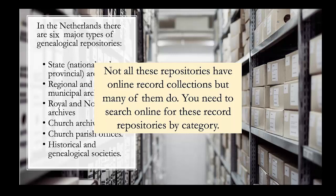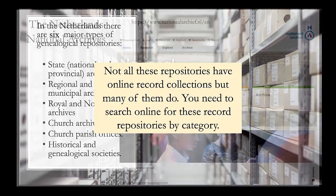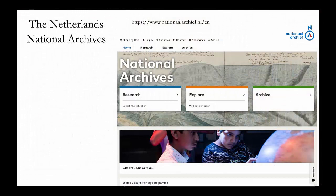You need to search online for these record repositories by category. There may be fees associated with some of the websites mentioned in this presentation. In addition, many of these websites are viewable in English, but the records will be in Dutch. The Netherlands National Archive can be viewed in Dutch, English, German, French, and Spanish. You will likely have to spend some time becoming familiar with the archives' collections and how to do research.